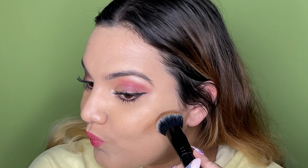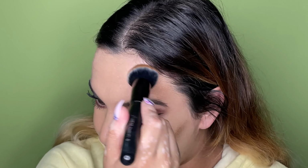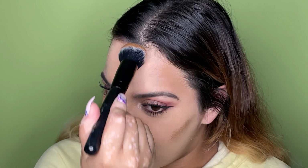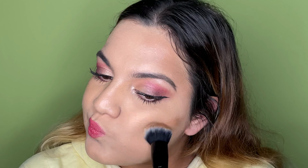So, ooh, she looks dark. I'm just gonna do one side of the face, hopefully. Hey, no, right. She is cool. She's blending quite nicely.